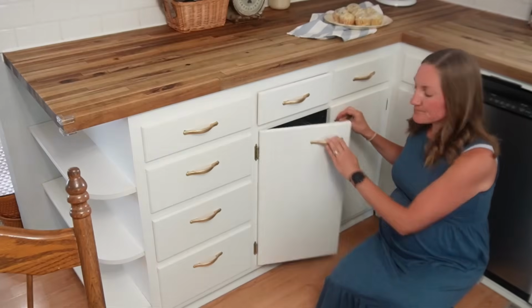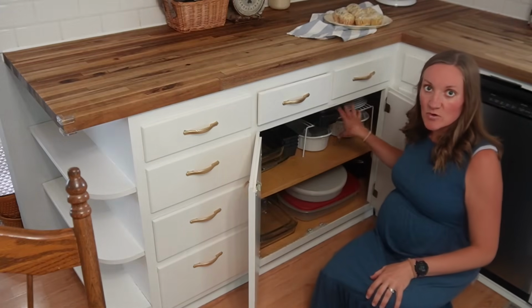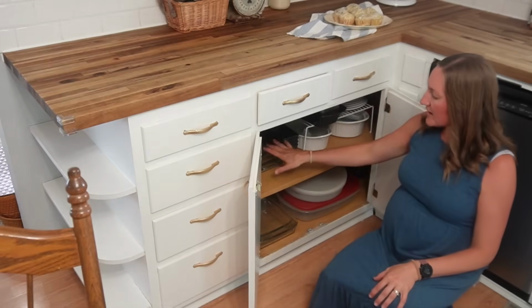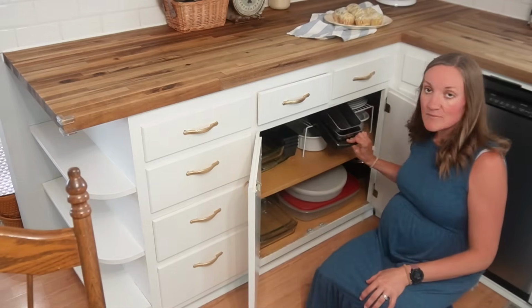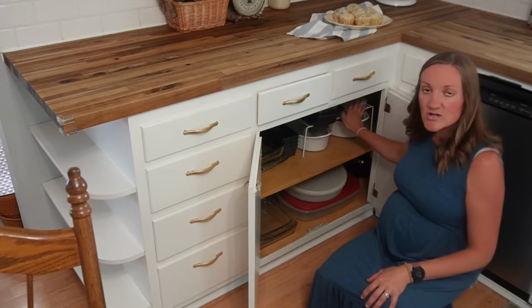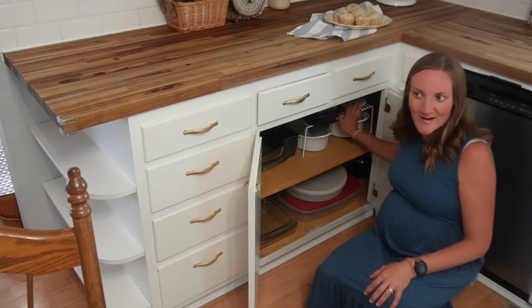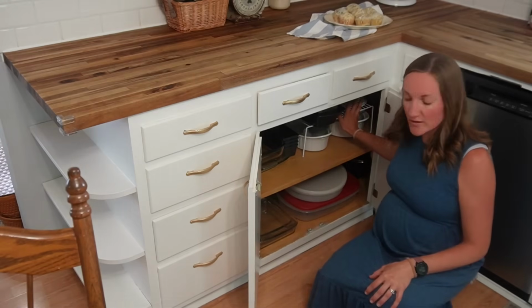Down here, this one can get tricky because, again, like I said, it goes all the way over by the side of the dishwasher. So our glass 9x13s, 8x8s, my bread baking pans. I do have extra plates that I have saved because we do host quite a bit, and so it's nice to have extra plates, and I like using real.